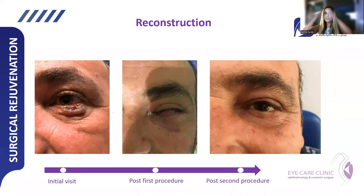Now, I also mentioned that eyelids get tumors like everywhere else in the body. And you can see here, this gentleman came to me, and you can see this ugly looking mass on his lower lid.